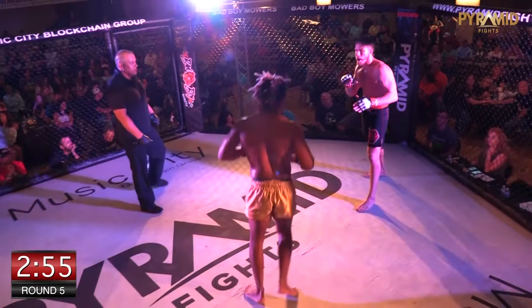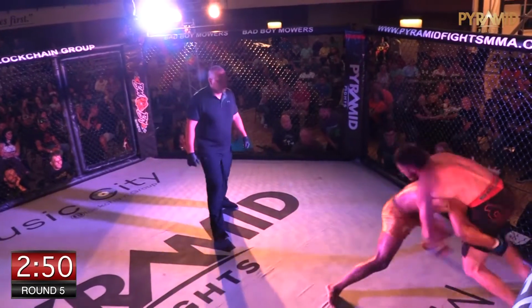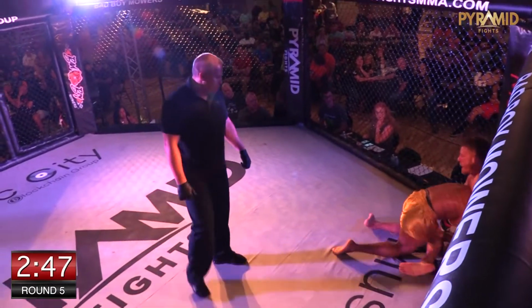He's going to close the gap. He steps forward, drops levels. Put those hands together. Braden's looking for that. There it is. Drop a lazy level, kick. And then Kevin got double overhooks right on him.